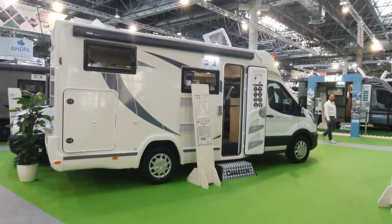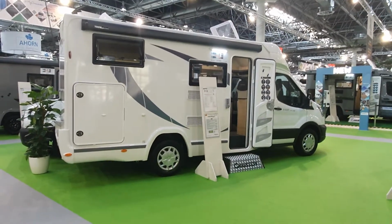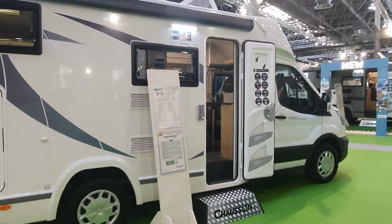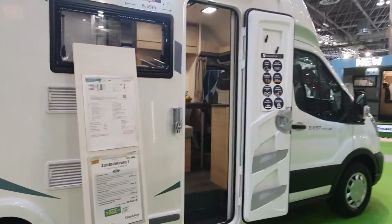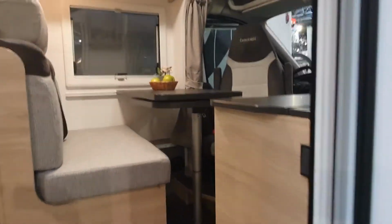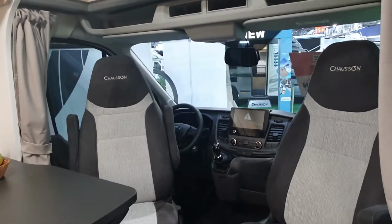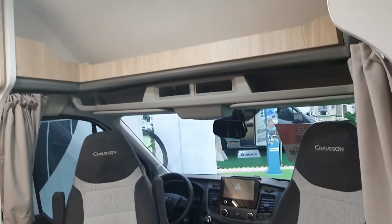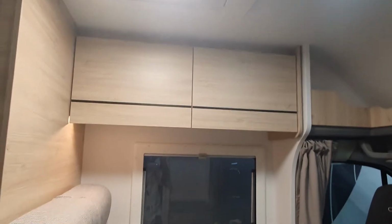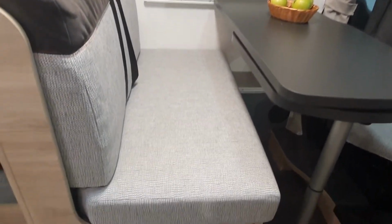Hello, this is a very unusual motorhome, the S697 First Line from Chausson. It is 659 centimeters long, but what is clever is that it is only 210 centimeters wide. So it's as easy to drive as a camper van, or at least that is what Chausson says. Now, this sort of thing would absolutely suit me. I don't like it when I'm driving a vehicle which is too wide.